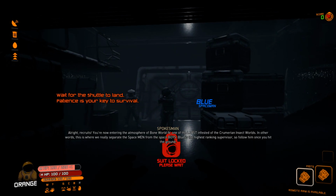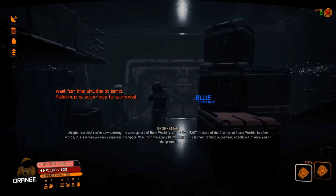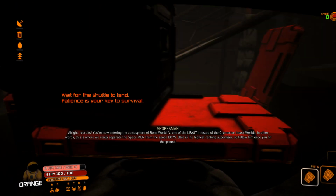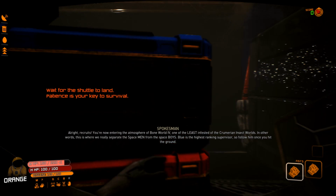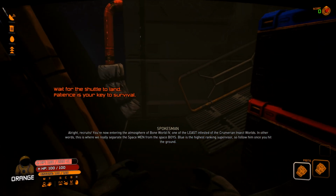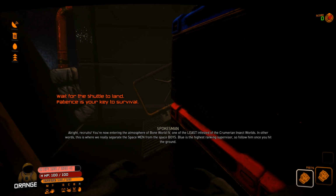Alright, recruits. You're now entering the atmosphere of Bone World 4, one of the least infested of the Crumerian insect worlds. In other words, this is where we really separate the spacemen from the space boys. Blue is the highest ranking supervisor, so follow him once you hit the ground.